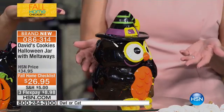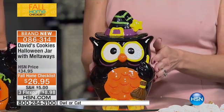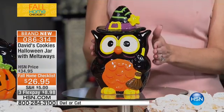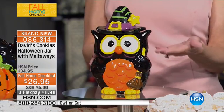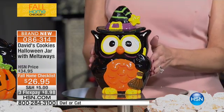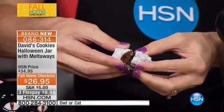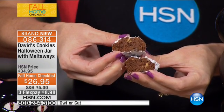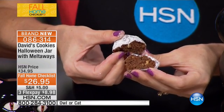But anytime you go to a store, if you try to get something that's hand-painted, glazed in and out, a jar with treats with it, that's what I mean. If you're out there shopping for your holiday decor, this is something you're not going to find in the store. You're not going to find it next year. This is very unique. It's very special. If you collect David's Cookies jars, how fun is it that you get to have something that not everyone has, and then you get to share the Meltaways. You get to experience the yummy, scrumptious goodness of David's Cookies.